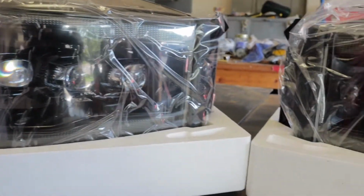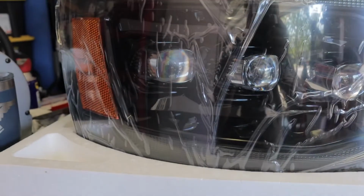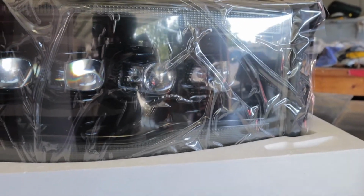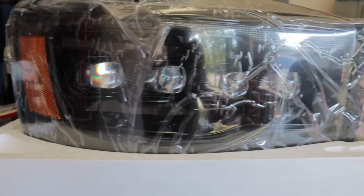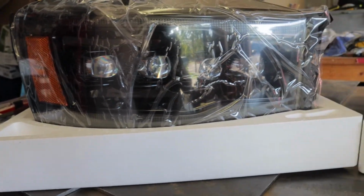Here's what we're looking at. As you guys can probably see, see better in this one, there are 4 projectors on there, as opposed to the one that I built. These have 4 LED projectors, 3 for the running lights, 1 for the high beams. And man, do they look good.